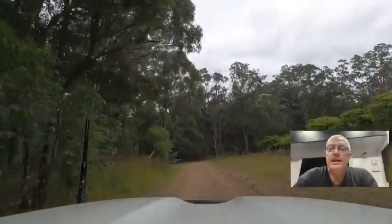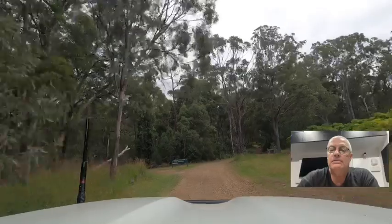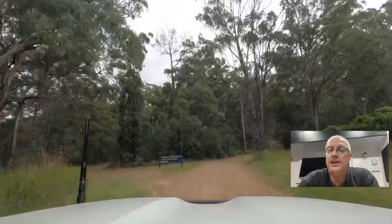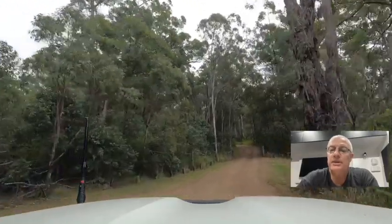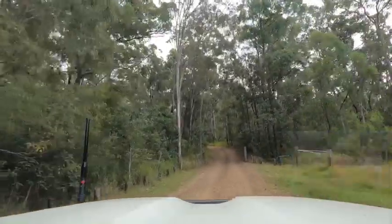Just past the camping area there, which is managed by National Parks, there's a picnic area, and then we continue straight on for about 2 kilometres, which gets us up to the top of the ridge.